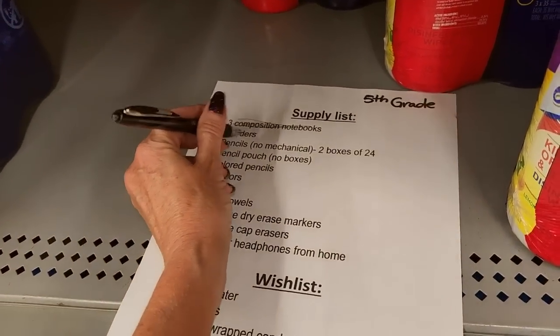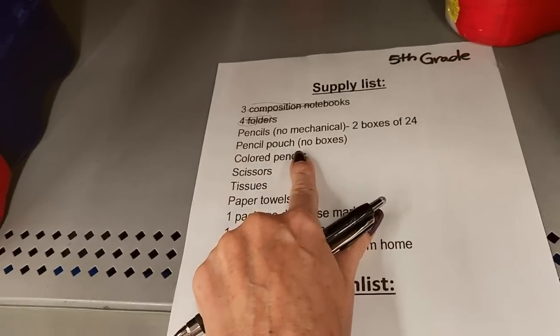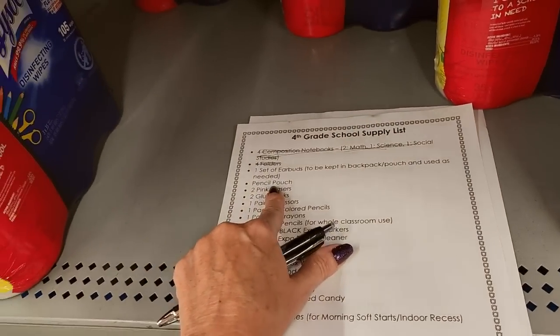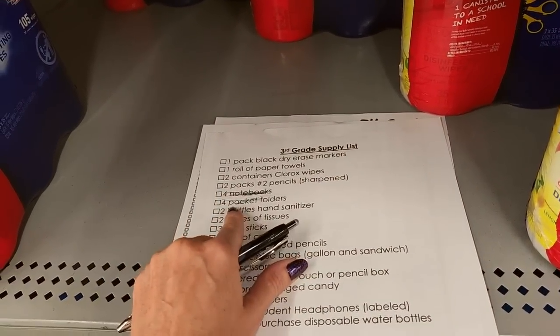Four folders for that one. Now my eye has drifted to pencil pouches. Okay, for here they're saying pencil pouch, no boxes for fifth grade. So a pencil pouch for them, a pencil pouch for fourth grade, two pouches.